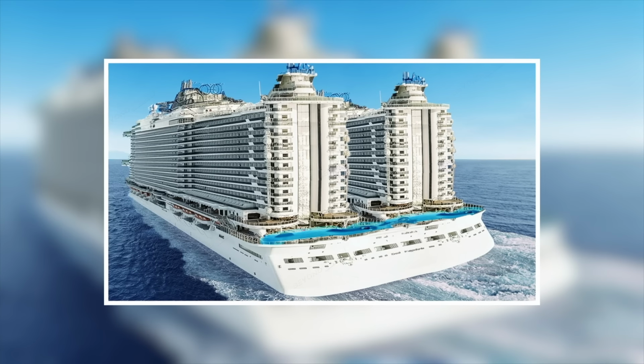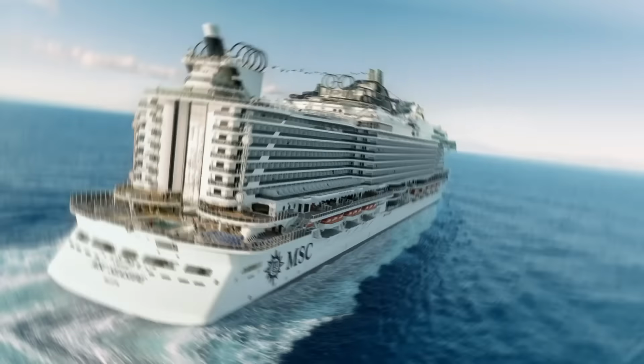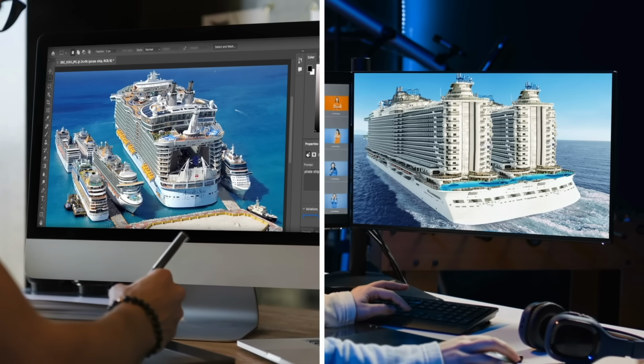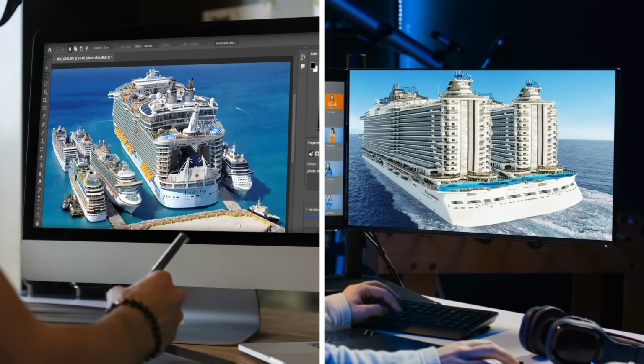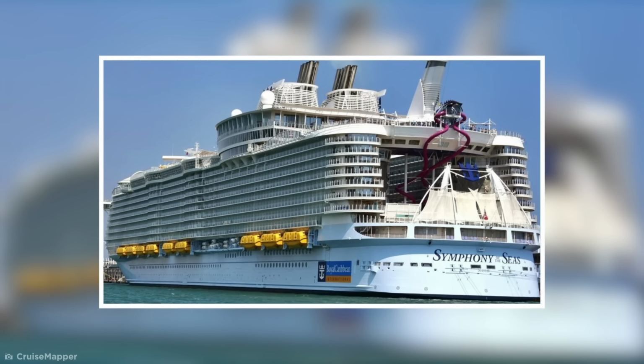Similarly, the gigantic Double Trouble cruise ship in this viral image is actually just the MSC Seaside with its decks duplicated and the branding removed. Both of these boats have been edited to look even larger than their real-life counterparts. But interestingly, one of the most widely shared photos of the Royal Caribbean Symphony of the Seas is an edited image where the middle of the ship has been cut out and 5 floors have been added to its height.